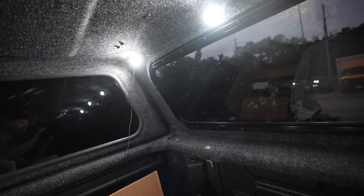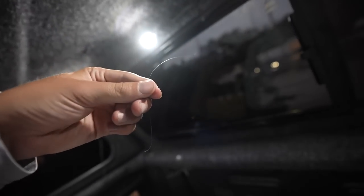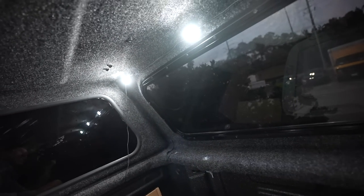I know it's been a while since we've explored. There's a hair hanging. The heck? You guys see that? Kelsey, why is your hair on my ceiling? But it's been a while since we've been in here.